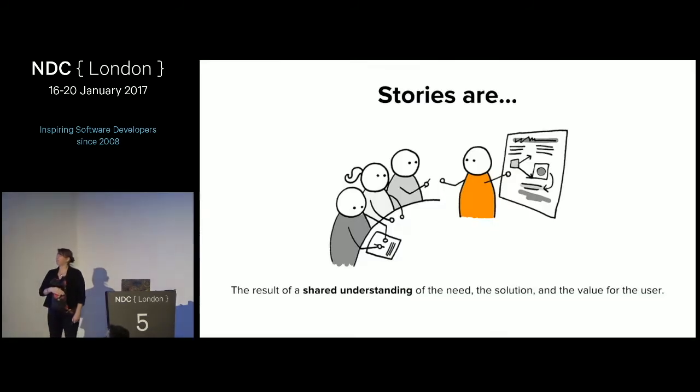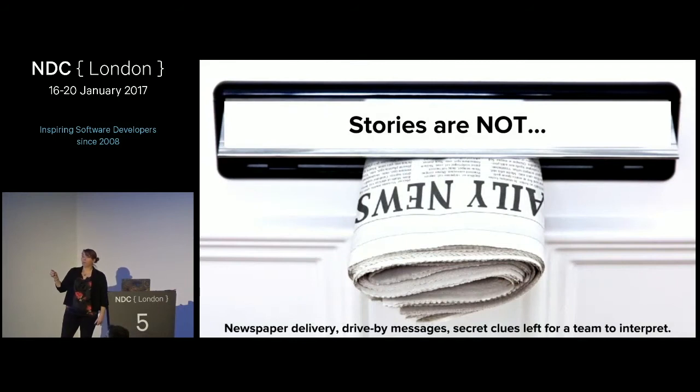So stories are, by definition, at their purest form, the result of a shared understanding of the need, the solution, and the value for the user. What they are not is a newspaper delivery, drive-by messages, secret clues left for a team to interpret. Oftentimes, stories are written as the only form of communication between a product owner or business stakeholder and the team. And that's not really what stories are meant to be, right? Stories are meant to be something where we all understand what's happening and what the need is and the requirements. And this is just a document that reflects that.